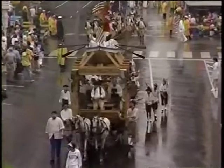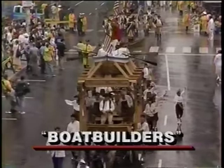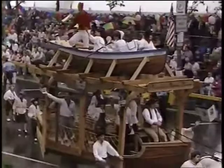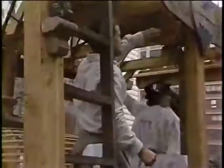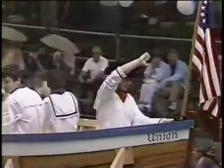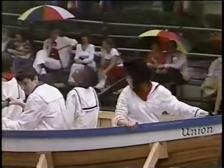All right. 24 volunteers from the Philadelphia Maritime Museum. It gives you an idea of the ways in which they did it, sail making, rope making, other activities, the boat building trade, again, a vital part of society in those days. This float was designed and built by the Philadelphia Maritime Museum, Dave. Moving along smartly this morning.